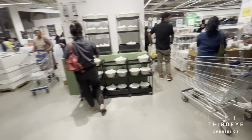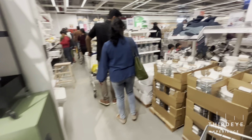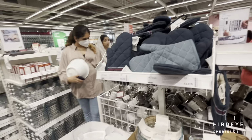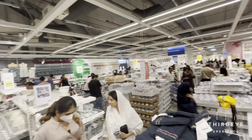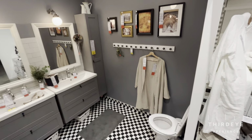So IKEA basically has everything for home improvement, everything that you need for a home. They do not have any electronic appliances, but they have everything that you need for your kitchen, for your bed. All home improvement projects literally can be run through IKEA. So you can see that they have all of it. They have varieties of plates and cutleries.